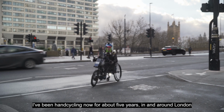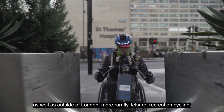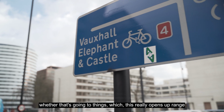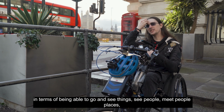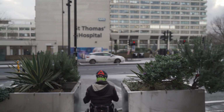I've been hand cycling now for about 5 years, in and around London, as well as outside of London, more rurally. Leisure, recreation cycling, whether that's going to things, which this really opens up range in terms of being able to go see things, see people, meet people, places, and just in terms of going out for a cycle.